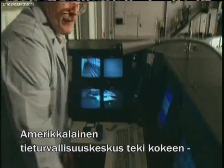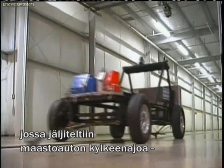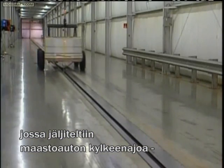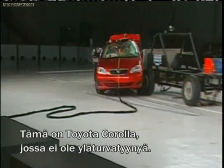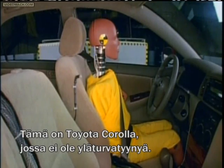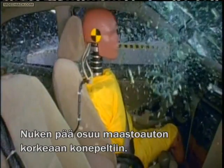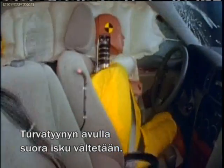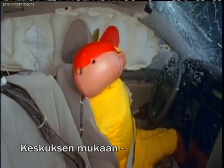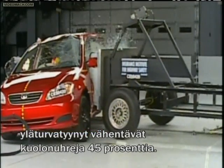Well, here's a test done by America's Insurance Institute for Highway Safety, which uses a special rig to simulate the side impact from a 4x4 at 31 miles an hour. This is a Toyota Corolla without the optional curtain airbag. The dummy's head actually makes contact with the high bonnet of the 4x4. With an airbag, the direct hit at least is avoided. According to the Institute, curtain airbags cut deaths by 45% in side-on crashes.